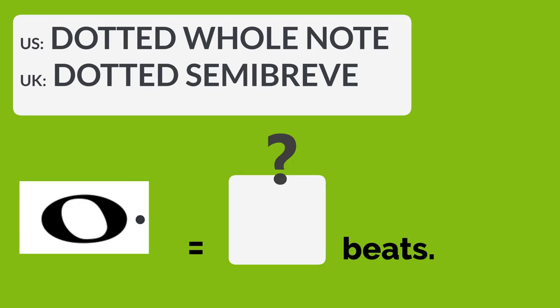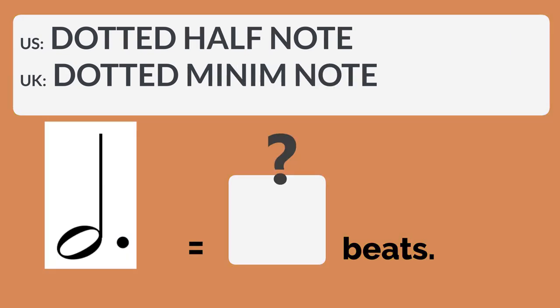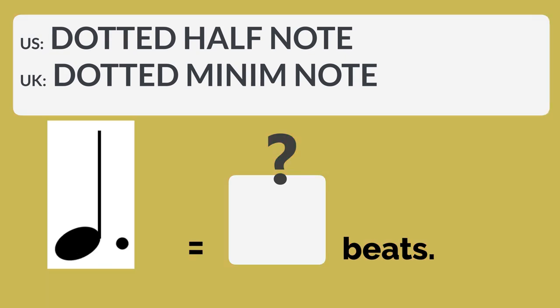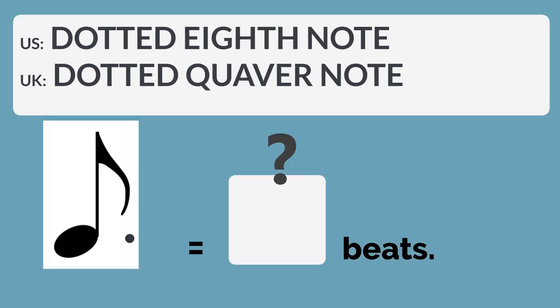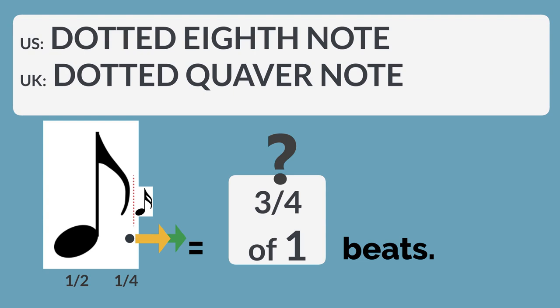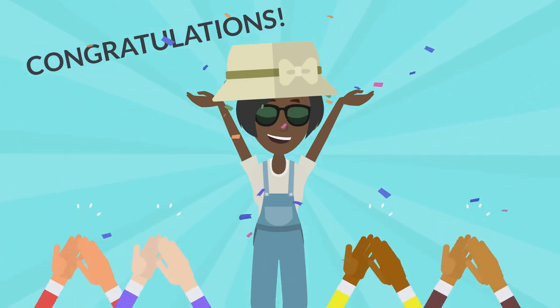This equals how many beats? 6. This equals how many beats? 3. This equals how many beats? 1.5. This equals how many beats? 3/4 of 1 beat. Done! Wow, that segment can be so tricky. It's easier ahead.